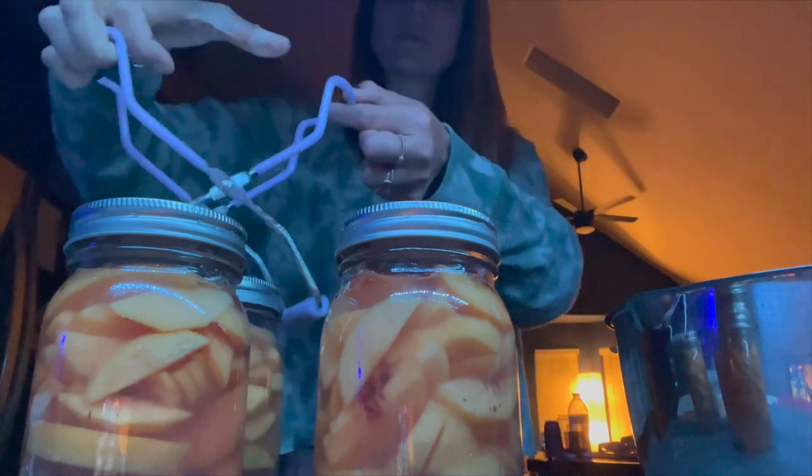Now that we've gotten that out of the way, I am taking my peaches out of the water bath. I leave them in there after it's done boiling for a little bit just because I don't want any shock to come to the glasses. I don't want the bottoms to break out. That would really bother me. So I'm happy to say they all sealed.